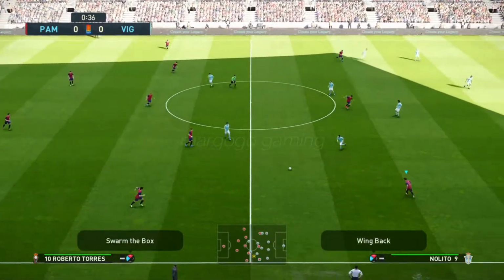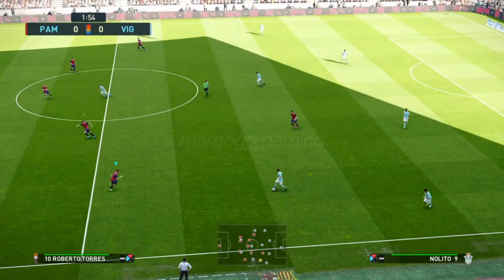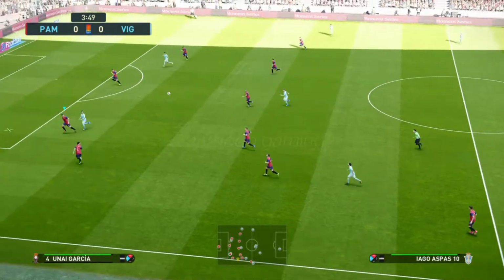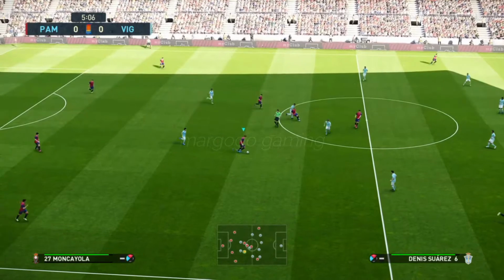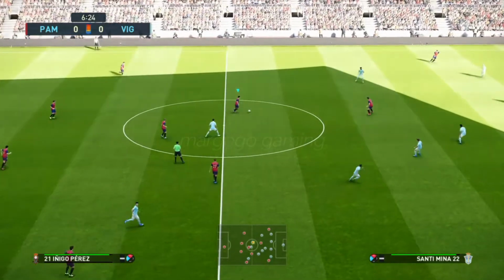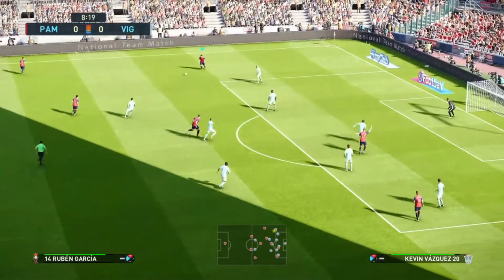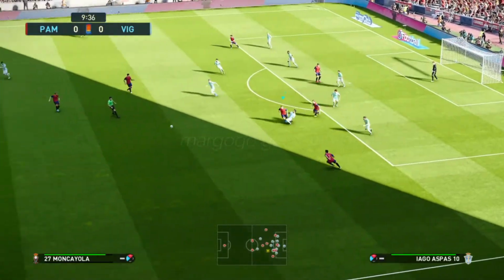There's the whistle, and here we go. Murillo. Lolito. Up towards the front line. Needed a better pass there. Out to the left it goes. Tries to get it forward quickly.